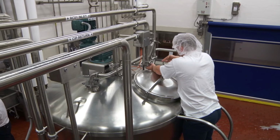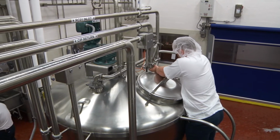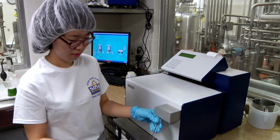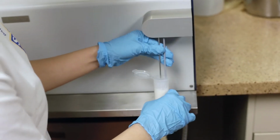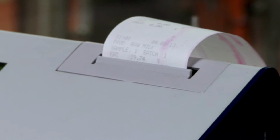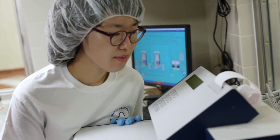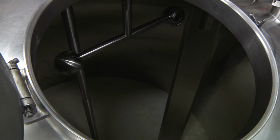After the cream tank is filled, a student washes the separator and the line from the separator to the cream tank. The student takes the cream sample to the lab to test for fat content. The percentage of fat content will be used to calculate the ice cream mix. Then the cream is transferred to the recon tank.